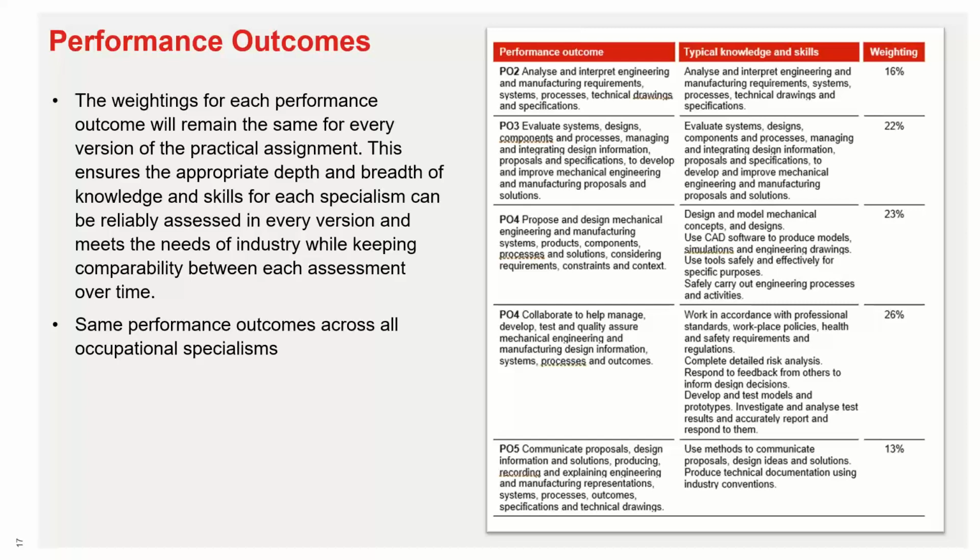So PO2, we've got analyse, interpret engineering and manufacturing requirements, systems, processes, technical drawings and specifications. And the weighting for that is 16%. Where we're doing any drawing or designing, we can see we've got some higher weighting marks. So PO3 and PO4, we've got 22% and 23%. And then PO5 is 26%, and that's collaboration. In other words, working with others to manage and develop a quality system. And we can talk about that collaboration task a bit more in this area.